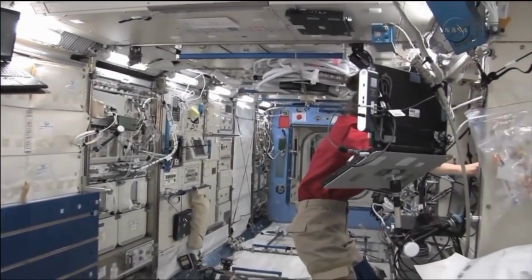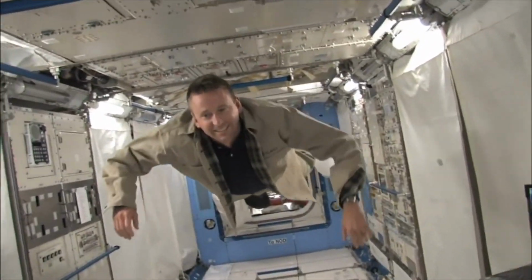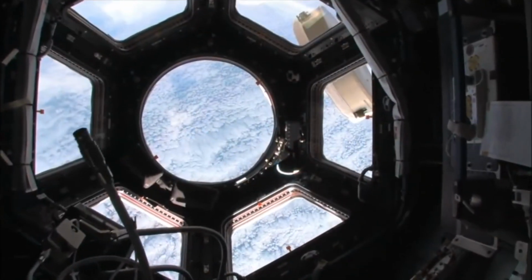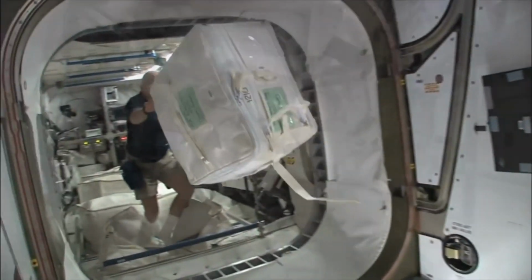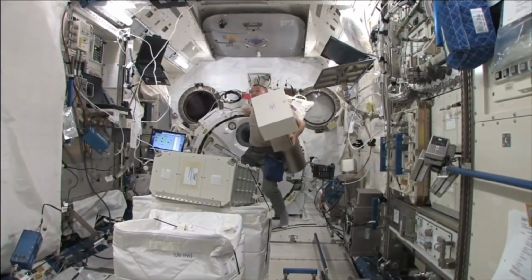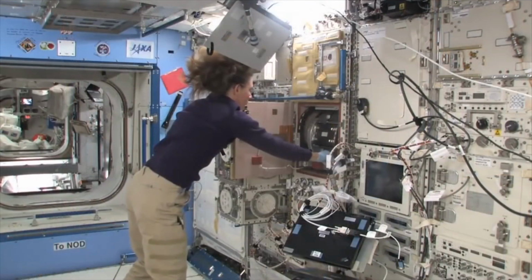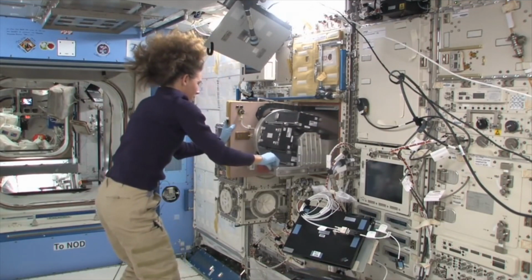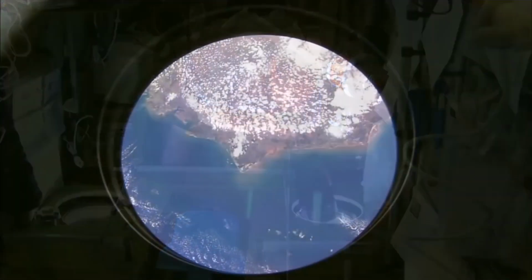The interior of this incredible structure is larger than a 5-bedroom house, with 2 baths, a gym, and a 360-degree bay window. The station's mass is almost 1 million pounds, and it contains about 32,000 cubic feet of living space. The space station functions as a microgravity and life sciences laboratory, a testbed for new technologies, and as a platform for both Earth and celestial observations.